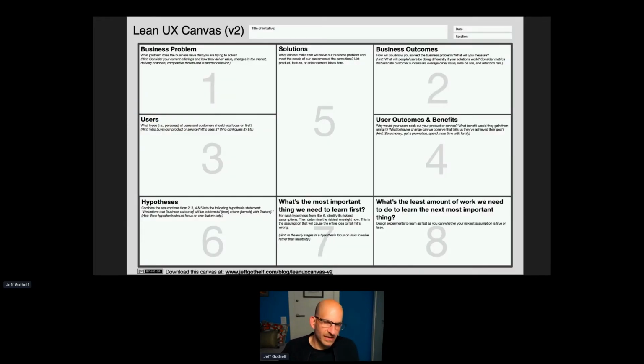Now, it's just a canvas like all the other canvases you're familiar with. It's a facilitation tool. And if you haven't used it, it's designed to help you and your teams walk through the process of declaring the assumptions around your project or your product or your initiative, really thinking through who your target audience is, what success you'd like to see from them, what ideas might help you be successful, and then really thinking through how to design experiments to help you validate or test those ideas.